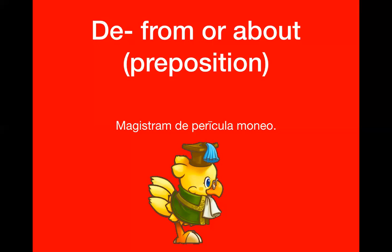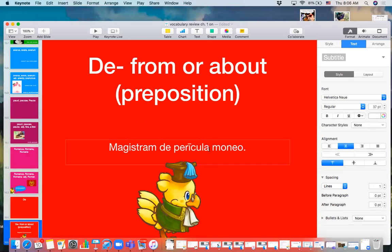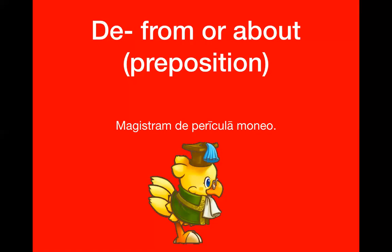So danger is the object of de, and I left off my super important macron. That's what actually makes it ablative. That was Chicken Boy's fault. He's actually my assistant, and yeah, he's a little sloppy. He just wants to multiply and have a war with himself. That's all he cares about. Okay.